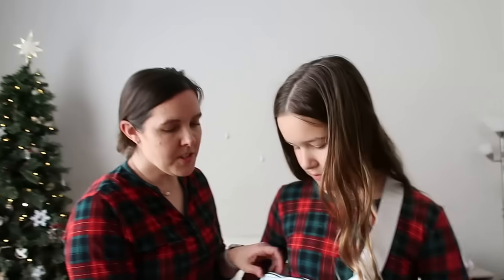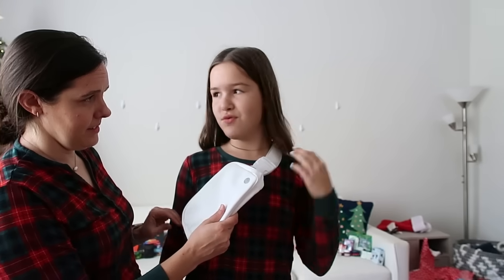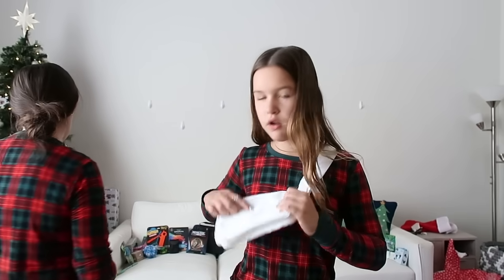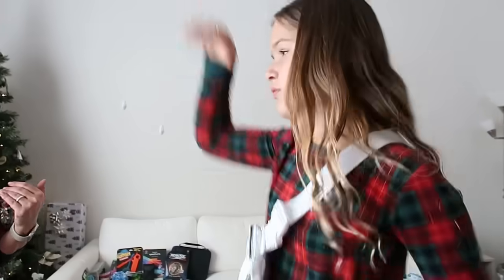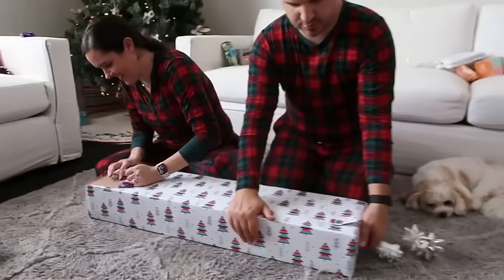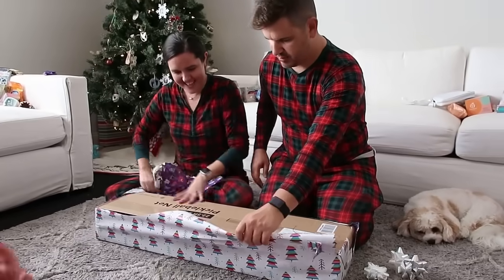So this is apparently called an everywhere bag. It's like a thing apparently. It looks like it's waterproof. Yeah. I think it looks super convenient. I might have to get me one. And wow, they've just repurposed the fanny pack. I love it, yeah.